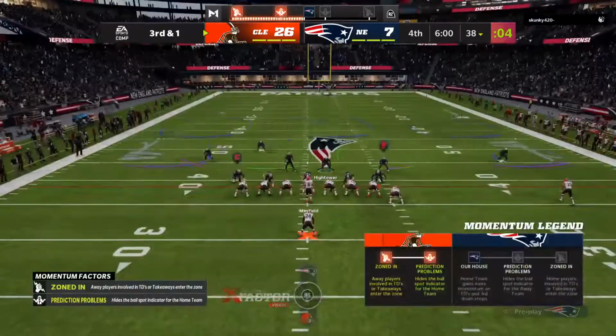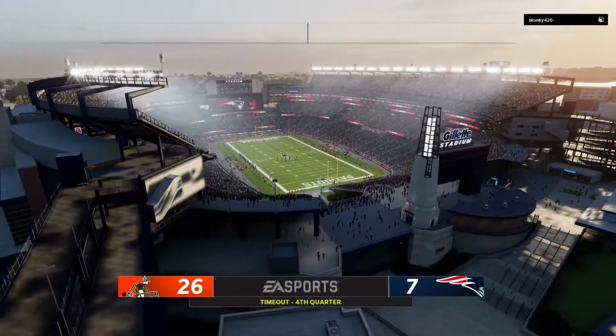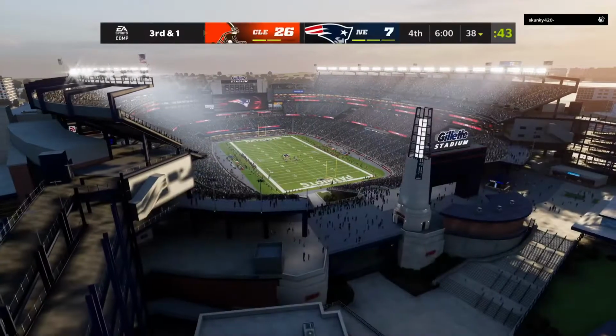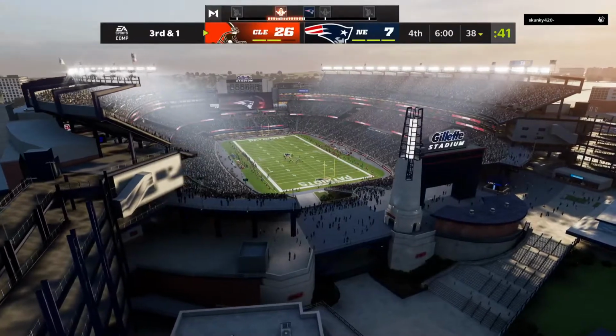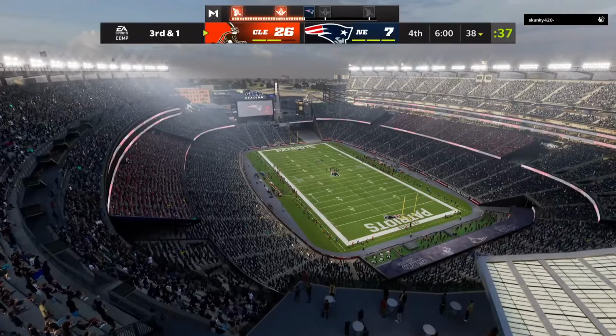The Browns on third down, just 1 for 3 thus far. They're up against a 3rd and 1 situation. Now the Browns will use the first of their 3 timeouts. That'll leave them with 2 remaining. We'll be back after this.